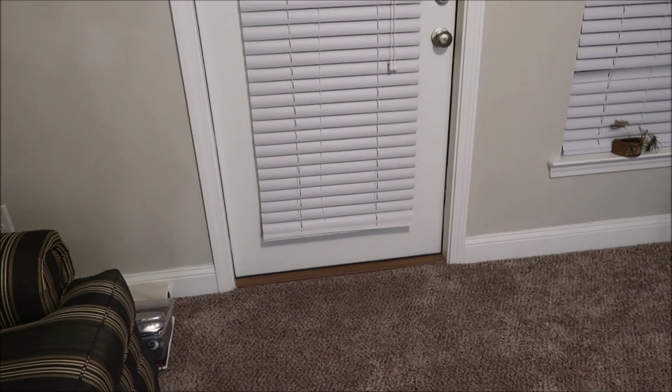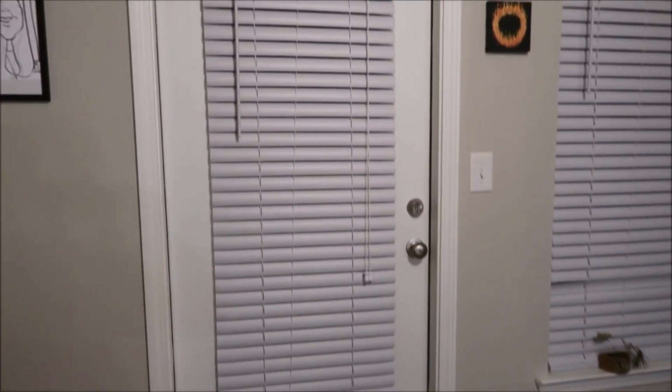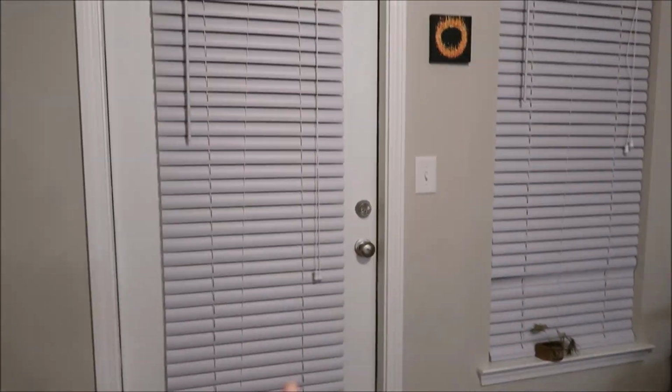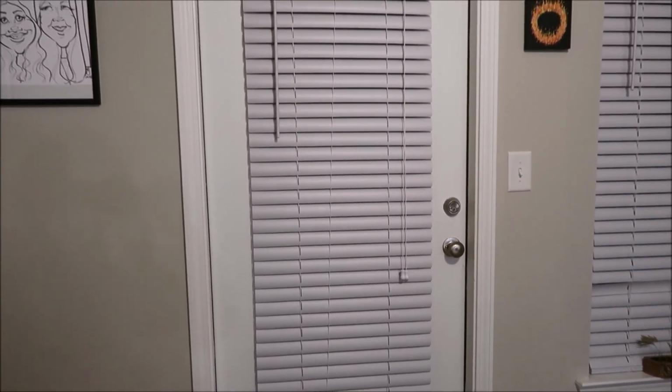This door right here actually leads to our outdoor terrace, which overlooks a farm. I'm not going to take you guys out there just because it's at night and I don't think you'll be able to see anything, but that's where this door leads. It's to an outdoor terrace area, which is really nice to sit on and drink coffee in the morning.